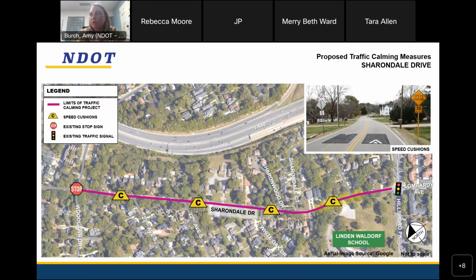We'll look into some narrowing with pavement markings. We will coordinate with the paving group as far as when or what the status is for resurfacing Sharondale, so we'll try to have that information at our next meeting. But it sounds like maybe we should move forward with a more concrete or refined design for Sharondale with this concept, and move towards the next steps.